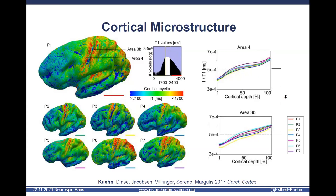So we basically mapped those myelin-sensitive sequences onto the surface, and we could actually sample the myeloarchitectonic pattern from different cortical layers. What you see here is just the middle of the layers visualized, but this information can also be extracted from, for example, more superficial or deeper layers. Everything in red shows high myelin content. Everything in blue shows low myelin content.